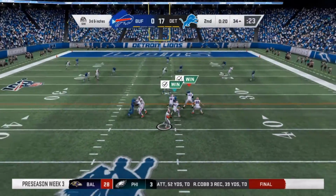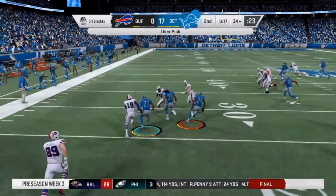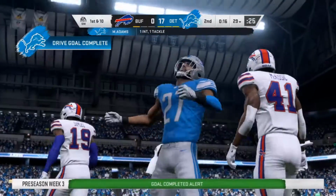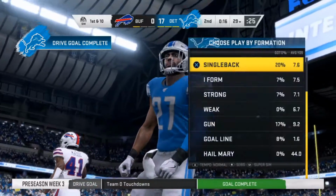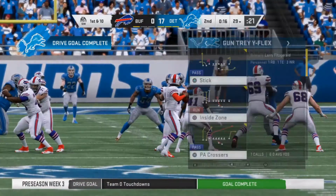Now Murray off play action. He rifles one that's intercepted. Picked off by Mike Adams. And his guys have got it back at the closing stages of the first half. Second interception for him now here in this first half.